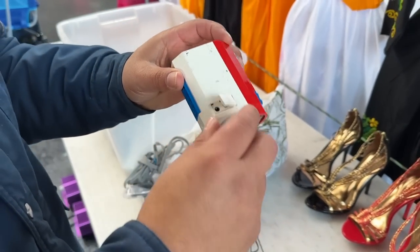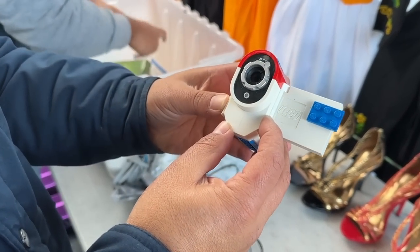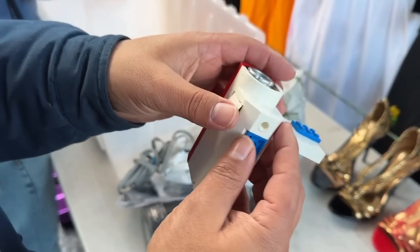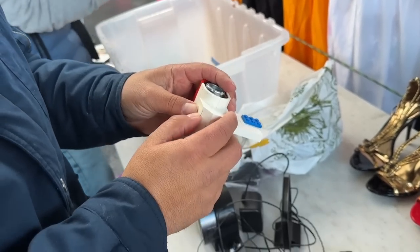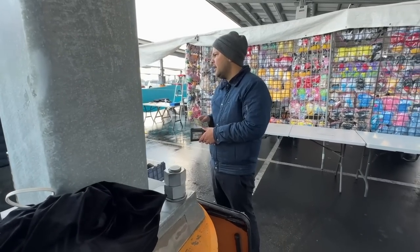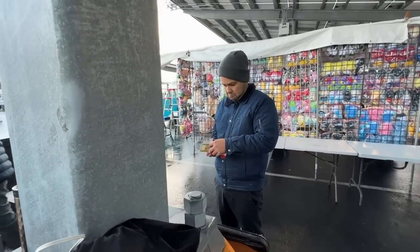Ricky found a Lego camcorder. Does that work? Dude, it's legit. Wait, does that plug in? Like, you can actually plug in? I thought it was just a Lego. Wow. I've never seen that in my life. Ricky's buying it. Ricky, stop showing me your license.